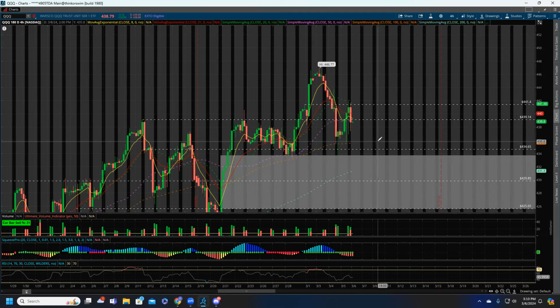But 444, 436-ish to 435, that little zone in there, we'll see if we can play within this area. These are going to be your major levels moving forward for tomorrow. Like I said, looking for a little bit more balance on Powell tomorrow, and then maybe a breakout of that balance either into his testimony or shortly thereafter.